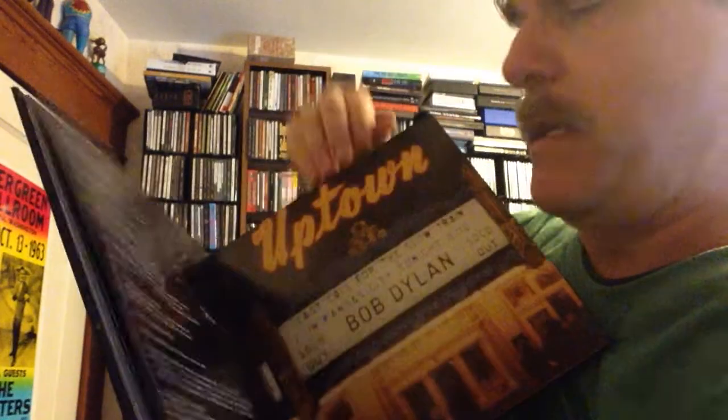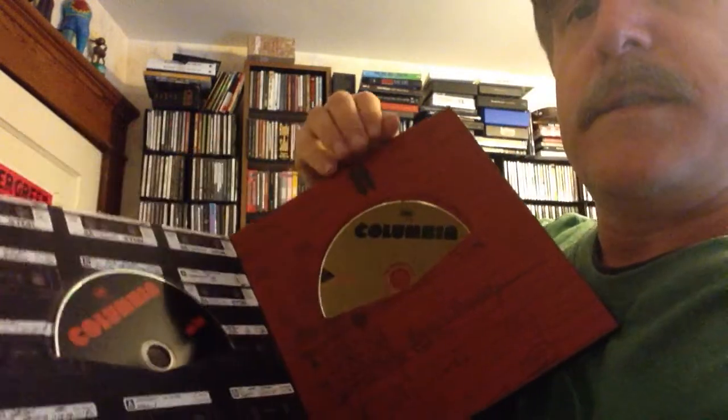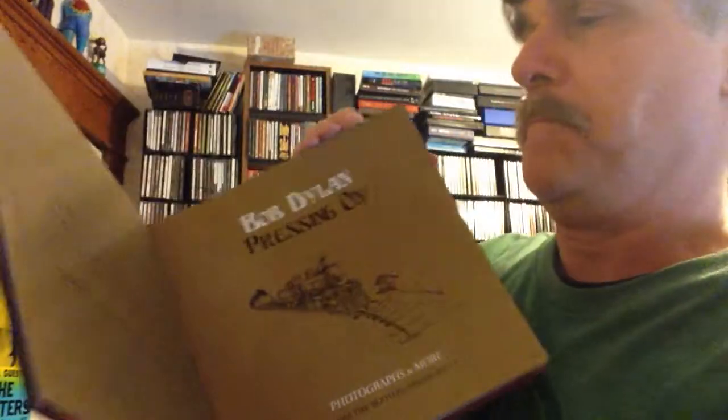It's giving you a nice booklet throughout. And then the CDs are housed like that. And then again the hardcover booklet.